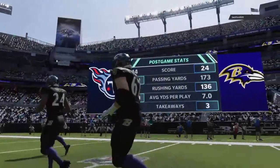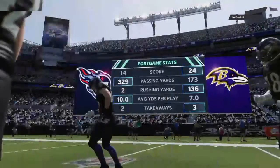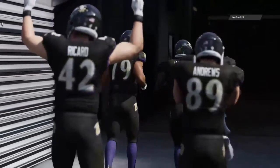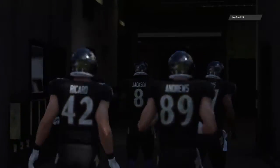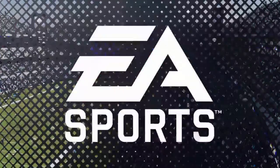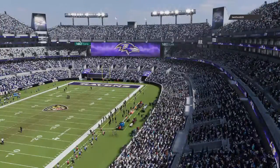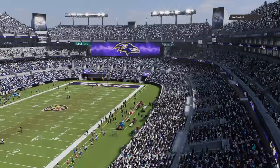So for Baltimore, it's a win here in their home opener as they move to 2-0. And they will hit the road next week for a date with the Jacksonville Jaguars. Meanwhile, for Tennessee, they'll drop to 0-2. And they'll be back home next week as they're set to take on the Cincinnati Bengals.